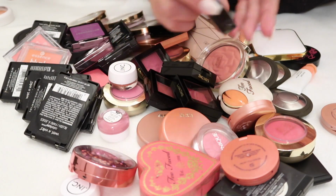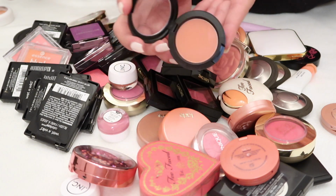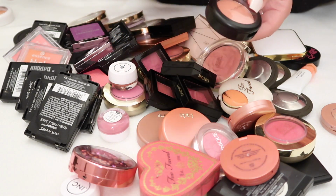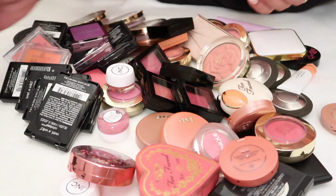This is in the shade Peaches. I love peachy blushes, so you're gonna see that I'm gonna be keeping a lot of peachy blushes just because that's like my favorite. They're my favorite, so definitely keeping that.